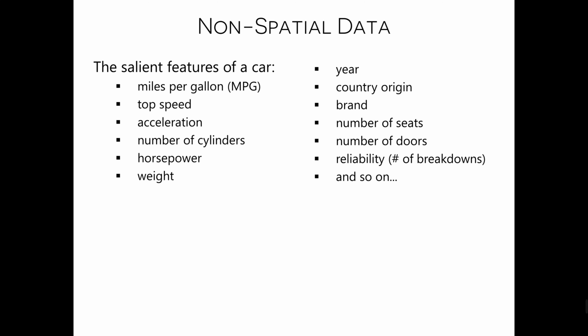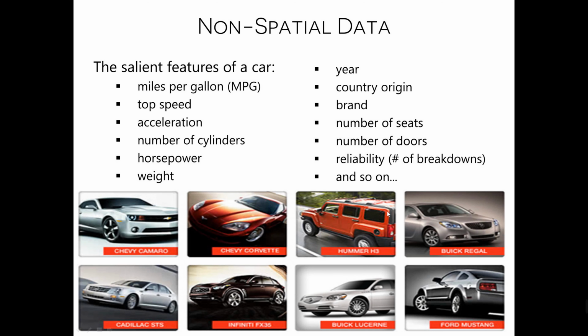Maybe acceleration has something to do with weight, and maybe something to do with miles per gallon. So there are trade-offs, and recognizing them requires multivariate analysis. Here are some pictures of cars. They don't really help you much in that kind of task, but you can decide if you like the look of it.